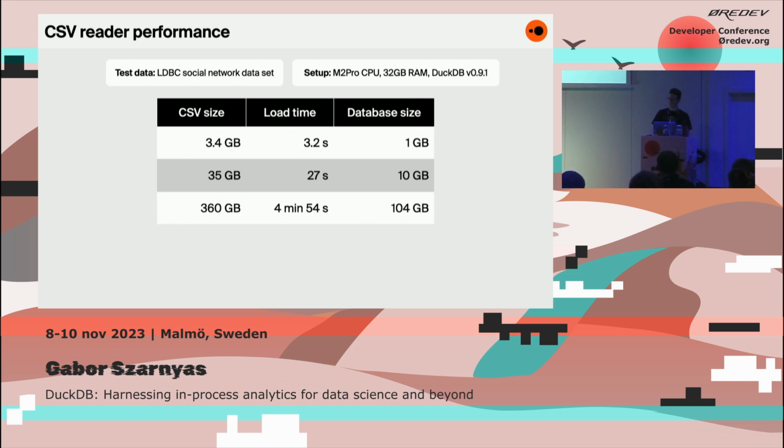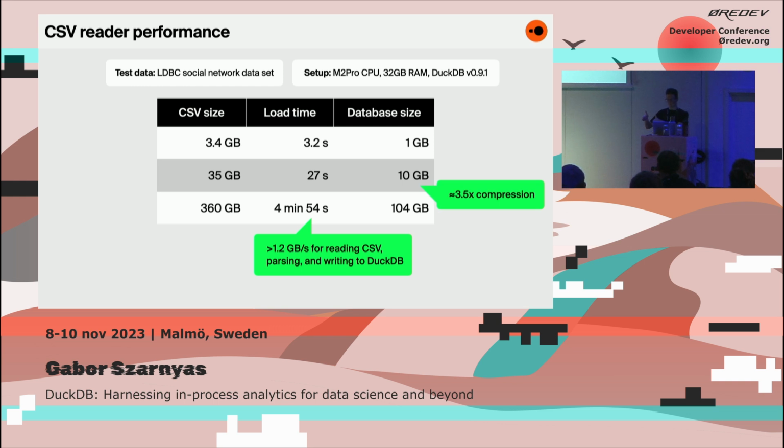So if you add up the numbers, you will see that this laptop is capable of reading those CSV files from its disk, parsing them, and then writing them back to a compressed DuckDB format at more than 1.2 gigabytes per second, which is pretty amazing. And once you are done with the loading, you have these nice compressed representation. You can throw the original CSV files away and continue your queries and run your analytics on that. So let's do a demo on the middle dataset size, the 35 gigabyte dataset size.